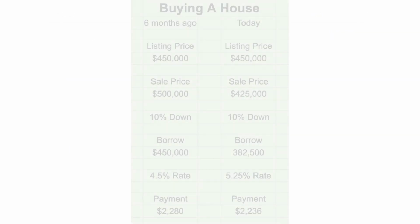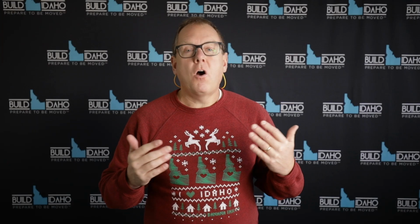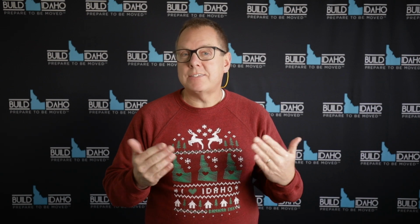So in today's market, you'd pay about the same, $22.80 6 months ago and $22.36 in today's market for the same house. Interesting to note, we hear all these stories about how things are, but when you actually take a look at the numbers and what they really say, it's that home prices based on a monthly payment are relatively the same. So if you're in the market looking at homes and a little scared to buy because interest rates are higher, keep in mind that interest rates are higher, but prices are lower, and you can negotiate in today's market, and there's lots of options.